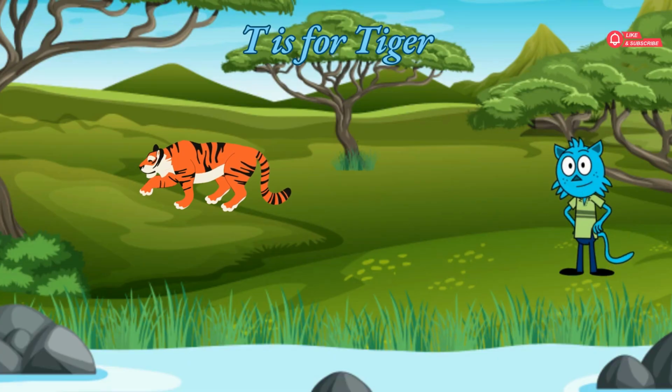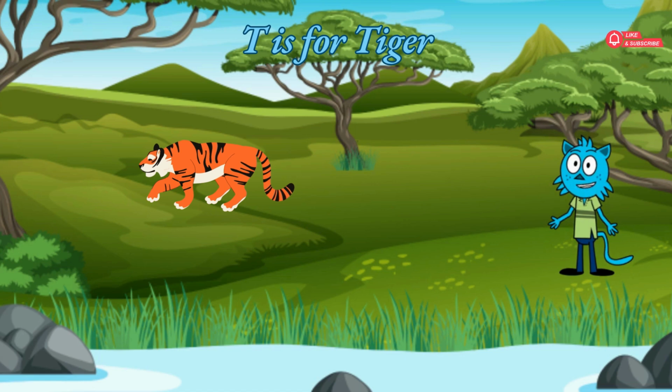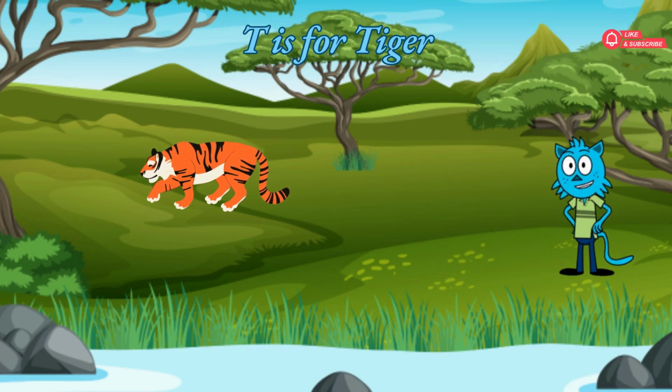T is for tiger. Majestic and powerful, the tiger prowls through the jungle with its bold orange and black stripes. Tigers are strong swimmers and skilled hunters, but they're also very solitary creatures, preferring to live alone.